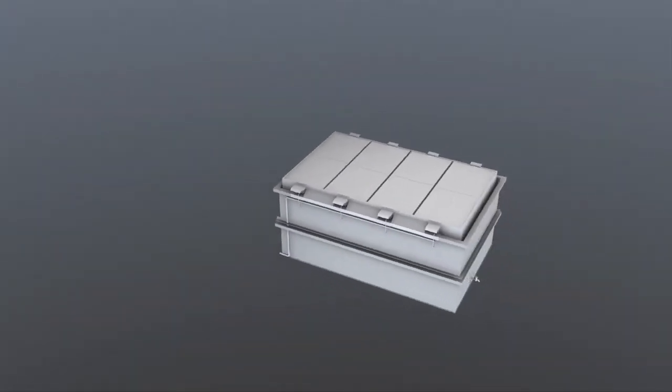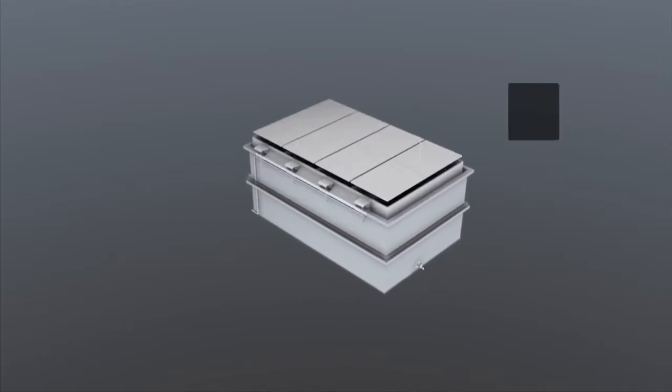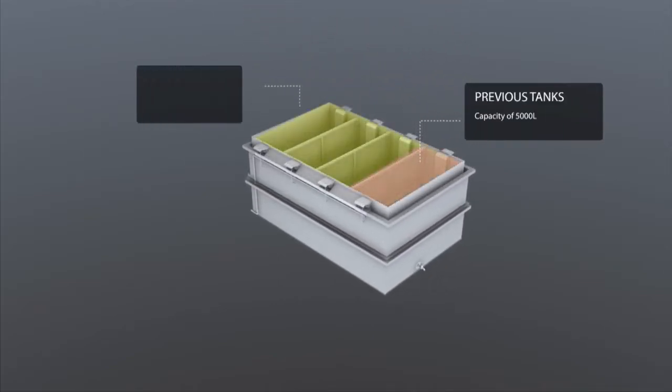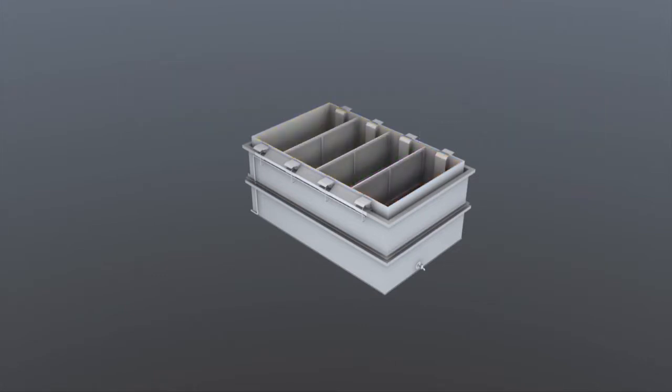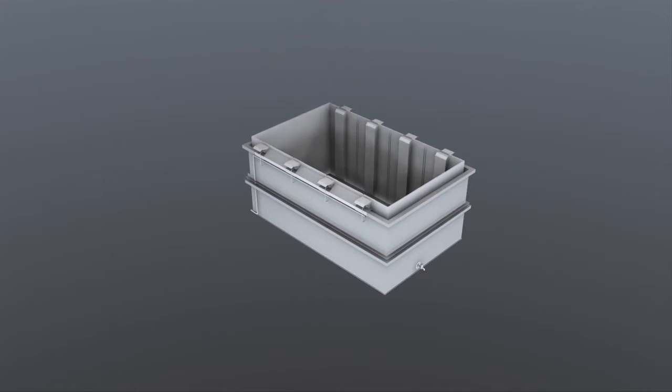Here you'll see our custom engineered and built tanks, a $250,000 investment. These tanks will relieve a severe bottleneck that occurs in our current process. We're increasing our chemical capacity from 5,000 to 17,000 litres per tank. We can now simultaneously soak in the chemicals 4 times the quantity of M30 plates and twice the quantity of T50 plates.